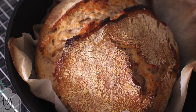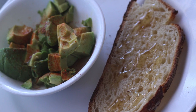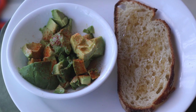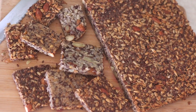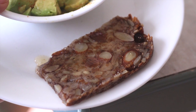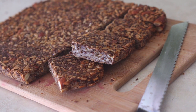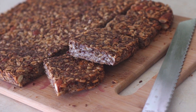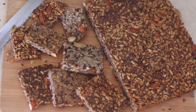If I have some sourdough bread on hand that I like to make from scratch as well, I'll maybe eat it with a slice of that. We'll drizzle a little raw honey on our toast. There's also another bread that I love to eat, especially in the mornings with my avocado, and that is the slice of bread that you see here. It's a recipe I got from a blog called My New Roots, I think. The girl's name is Sarah, and I think she calls it the life-changing bread loaf. And as soon as I tried it, it really, really is.